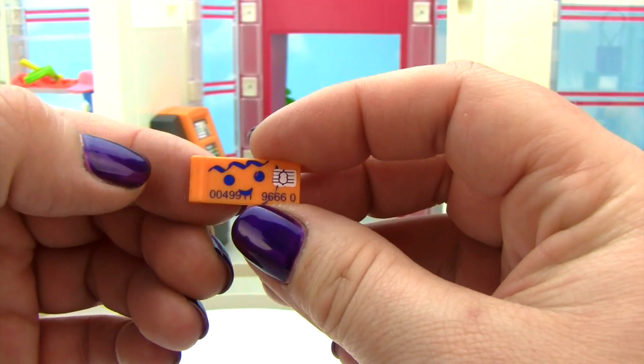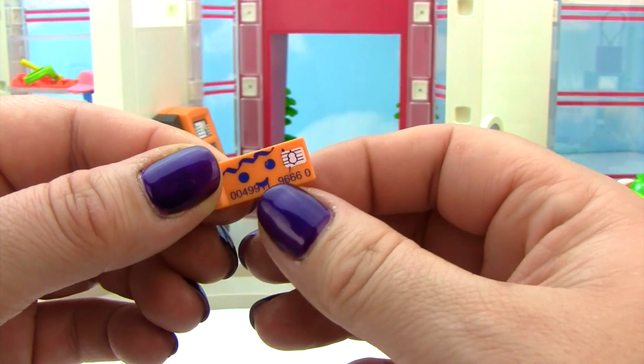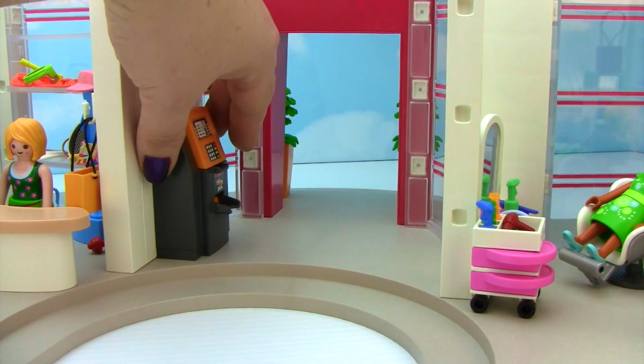So here's the little bank card. It has a spot on the end for characters to hold it. Even looks like it has a little chip on it for security. And there's the bank number across the bottom. I love the little Playmobil logo face on the card as well. So let's take a look at our bank machine.